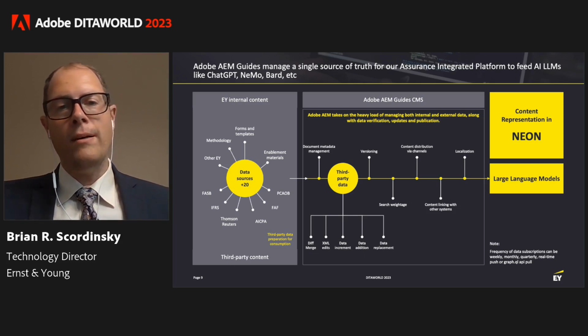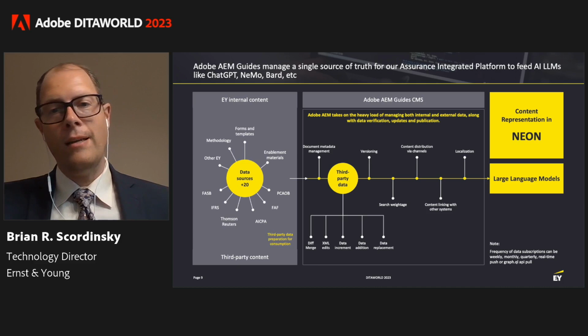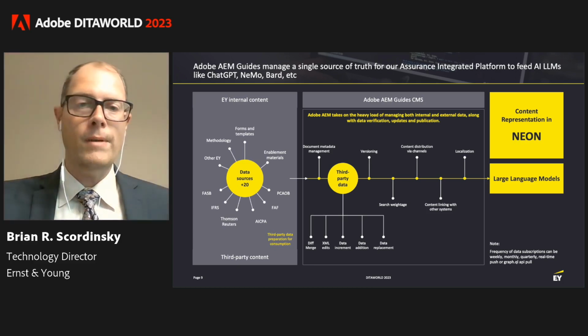EY Atlas is part of our NEON initiative, where EY is spending more than $1 billion over the next couple of years focused on EY assurance technologies to incorporate integration and AI into all of our products to yield higher quality audits and be able to respond rapidly to changing expectations from our regulators, governments, standard setters, audit committees, and boards. We're going to spend some time focusing on a couple of our more innovative content management solutions.